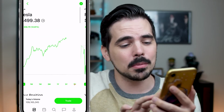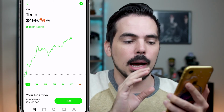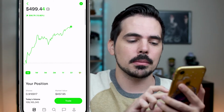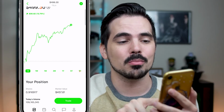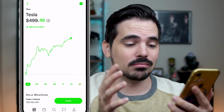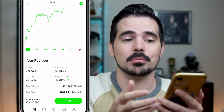Now, I had quite a bit more shares in Tesla before I started this $5 challenge, but nonetheless, that was still something where, because I was able to do the fractional shares, it got me to this really cool point where, yeah, I mean, I freaking made $263. Like that's a huge amount for me personally.